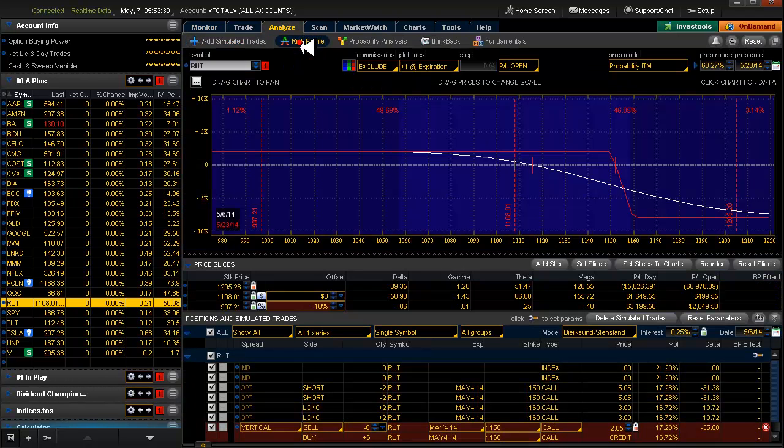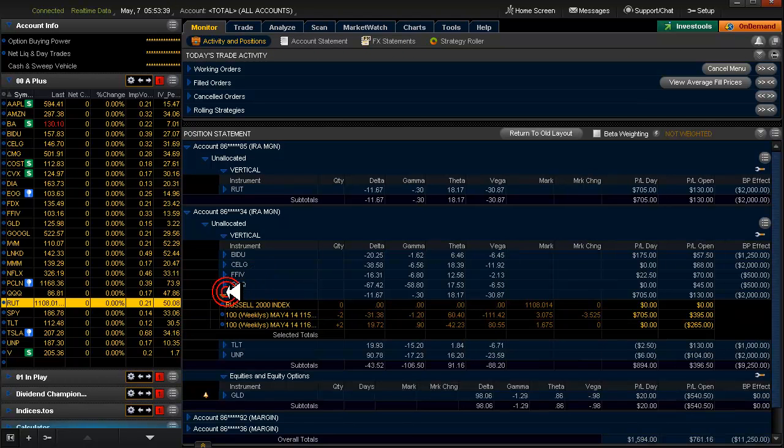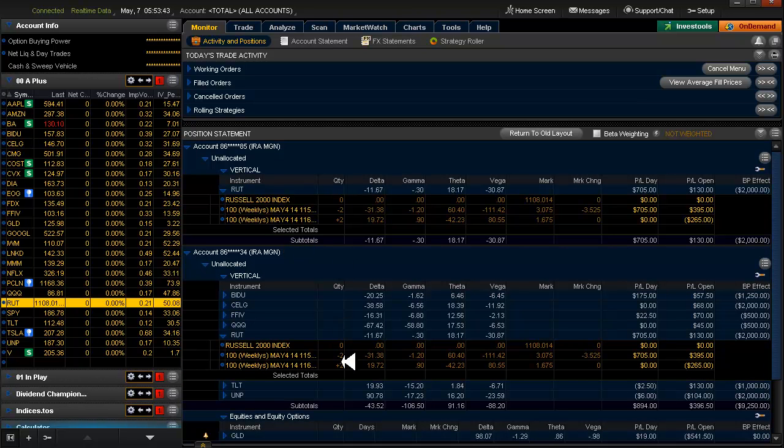All right, let's jump over to, and here you can see, let's go back to the, here we have, I did two of them and I allocated across two accounts. So a total of four contracts allocated across two different accounts.